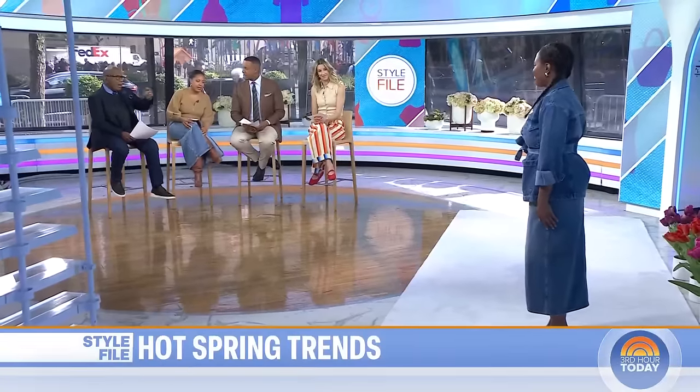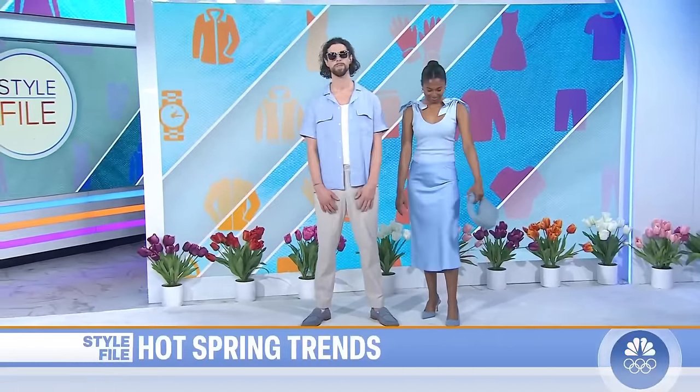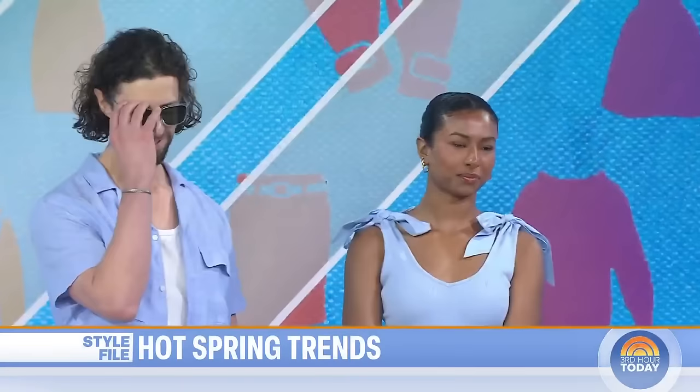How about a little powder blue action? It's a big deal on the runways, and we've got Danielle and David modeling. Powder blue was the it color all throughout award season. We saw it on the Oscars red carpet in a lot of gowns, and now you're going to be seeing it in real life, as you see on these two.